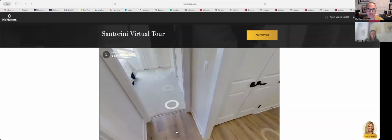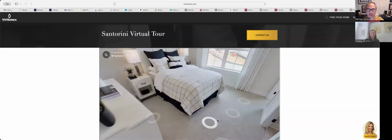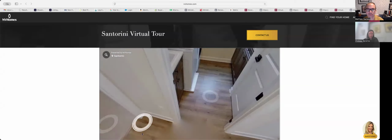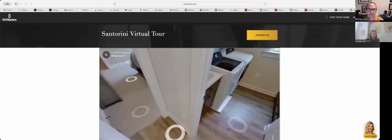Oh, this is the owner suite here. No, I think this is one of the smaller ones. Another bedroom. Yeah. It has a laundry room right here too, which is nice. You have the laundry room up here on the second floor.